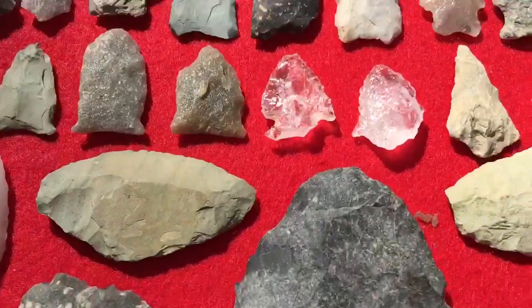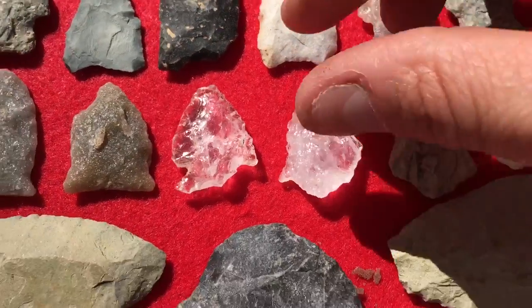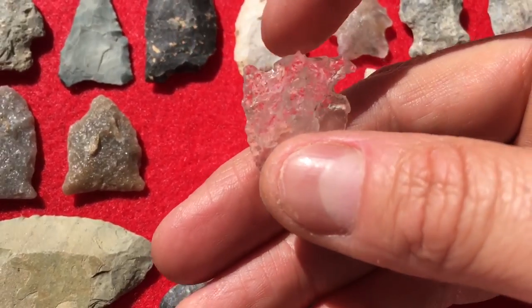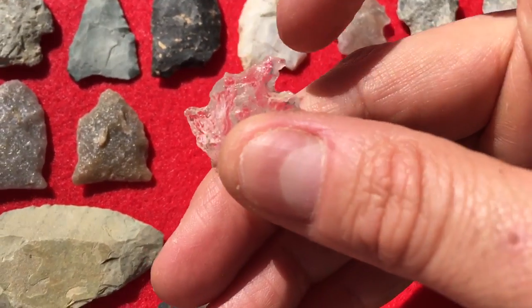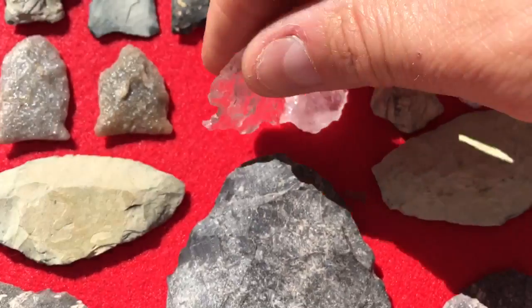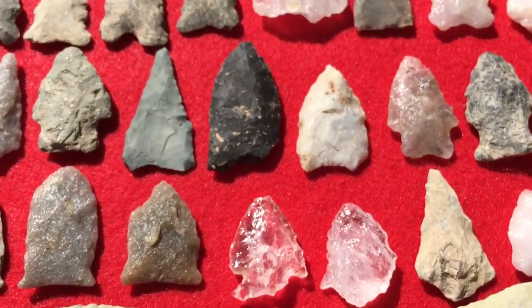All right, we don't need to get into how much crystal that is. That is as crystal can get. Look at that. That little part, and the base is broke. I think it was more of a rounded base, and then the very tip, just the same, still good.